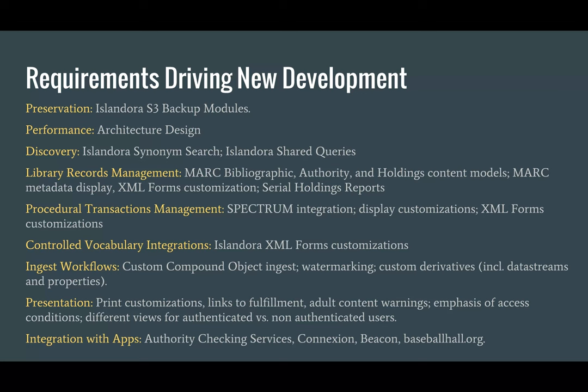Now, Islandora, at the time we began work, didn't store library records, such as MARC records for bibliographic and authority holdings. So we developed content models and ingest workflows and metadata displays that allowed us to do this. There were also some special reports. For instance, we wanted to be able to look at a bibliographic record for a periodical and have a report that showed us any of the serial holdings for that publication that the Hall had within their walls. So this was created.